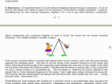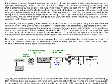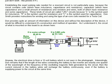Establishing the exact pulsing rate needed for a resonant circuit is not particularly easy because the circuit contains coils. The coils have inductance, capacitance, and resistance. The circuit also contains capacitors, which have capacitance and a small amount of resistance. And it contains resistors and wires, both of which have resistance and some capacitance. These kinds of circuit are called LRC circuits because L is the symbol used for inductance, R is the symbol used for resistance, and C is the symbol used for capacitance.